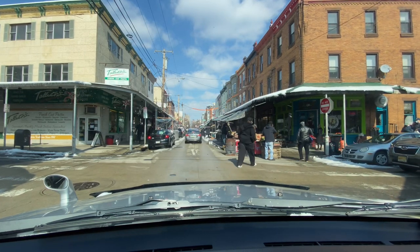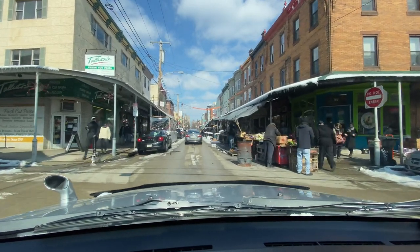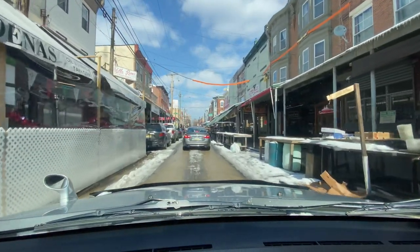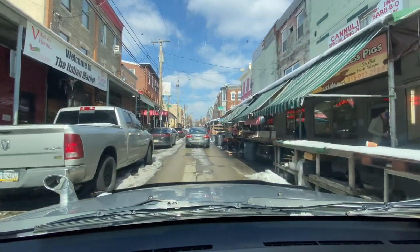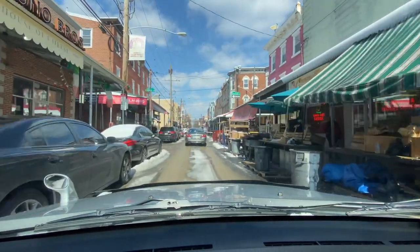Got a cool dog on my left-hand side. Cool looking little dog. Got an African-American brother right there with the hood on. So it's a wide, diverse market. You got two Caucasian females here. These are the ones that were counting the money earlier.